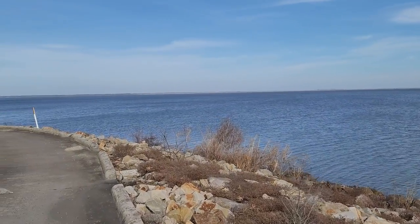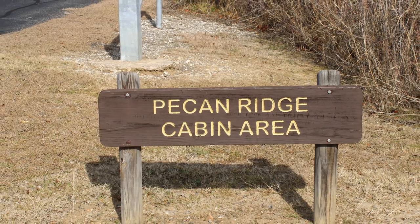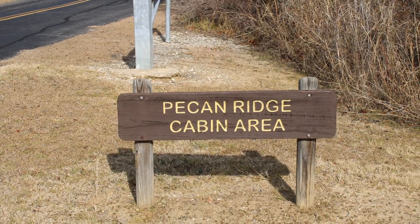Check out that side too. We decided we're going to drive around the south side and then we will go over to the north side and see what it is.